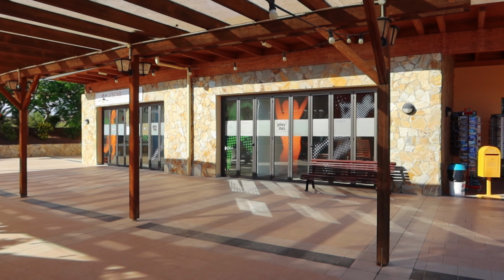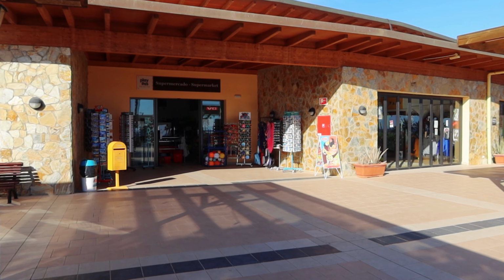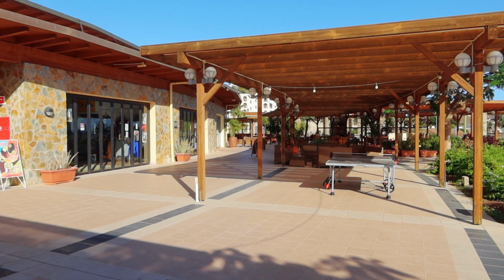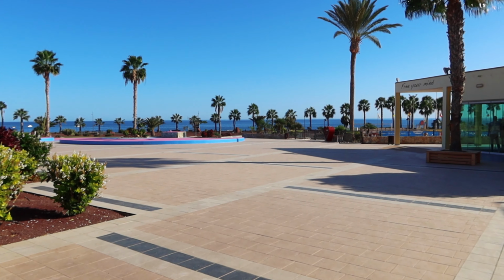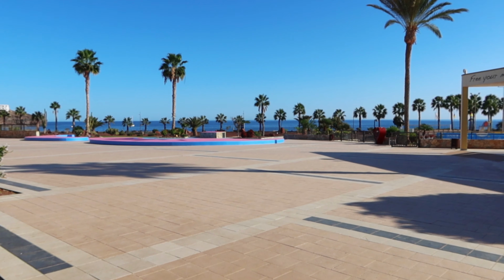There's a little car hire office there. There's a supermarket on site. And there's a couple of bars as well with plenty of outdoor seating along here. Got an amazing view, hasn't it? Yeah, absolutely gorgeous. If you were sat in one of the bars, that's what you'd be looking at.